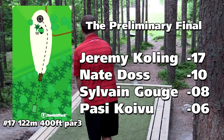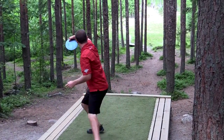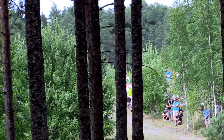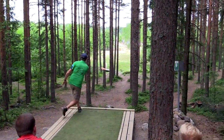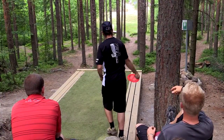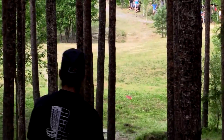All right, Big Germ, 7-stroke lead on hole 17, 400 feet. You gotta throw out of this tight window and then up the hill to the left. It's a pretty tough shot to get past those trees while not hitting the trees right in front of you. Nate missed the trees in front of him, but hit those trees out there. Interesting approach right there by Germ. Yeah, that looked like a nasty kick. Oh, so Nate hit the same tree.